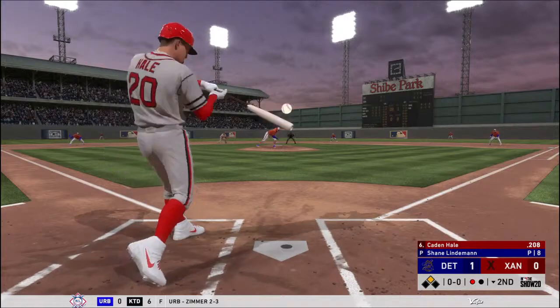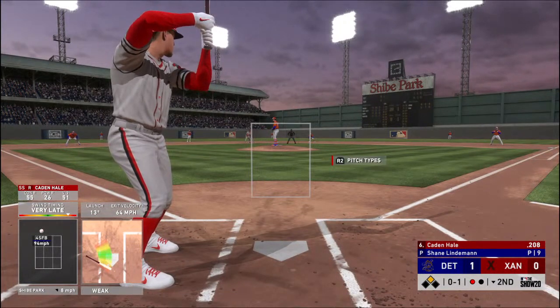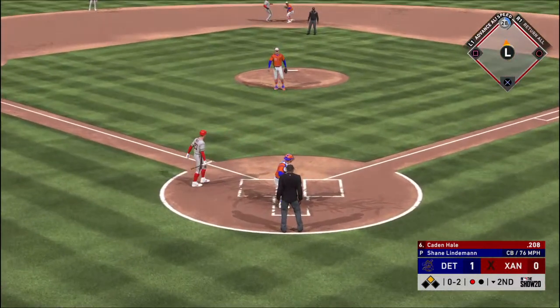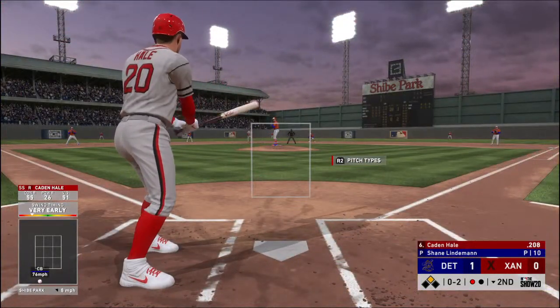In now, Caden Hale. Now the pitch runs in on him here, and all he can do is flare one fouled off to the right side. He's ready for his first at-bat of this early season contest. And this one's in the dirt. Sellers leads off second with 1 gone in the inning.